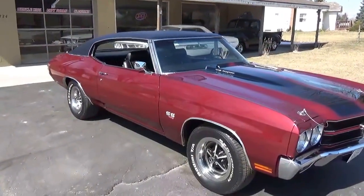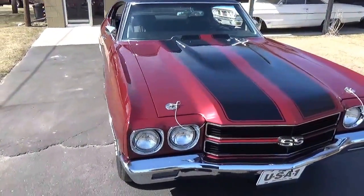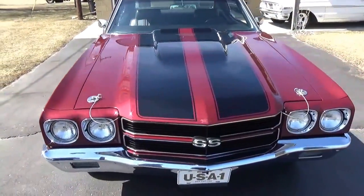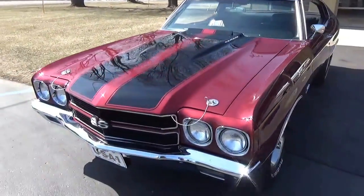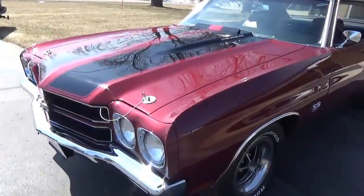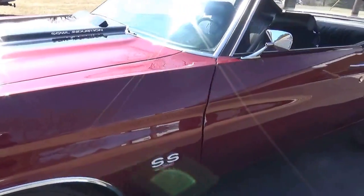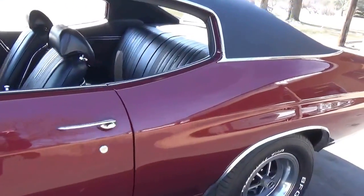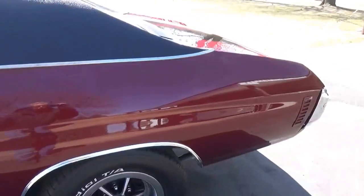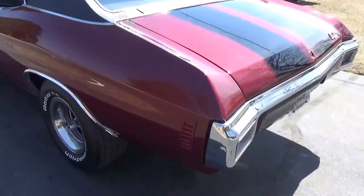Today we're checking out an absolutely gorgeous '70 Chevelle SS 454 4-speed. Got the factory cowl induction flapper hood, functional. This is a true SS car, Kansas City built with the L code. It's painted a beautiful, beautiful burgundy. Black stripes, show quality.